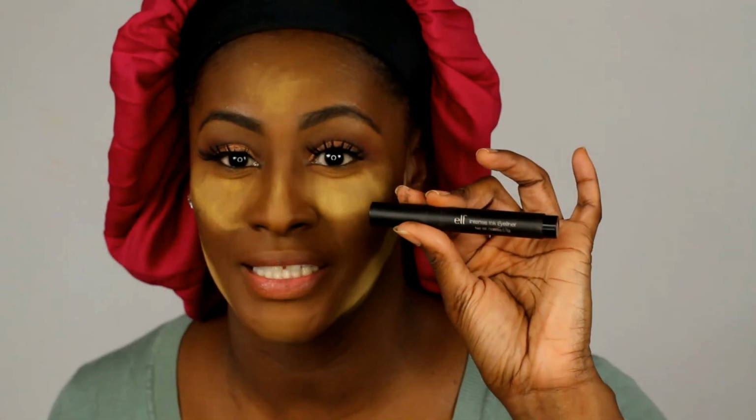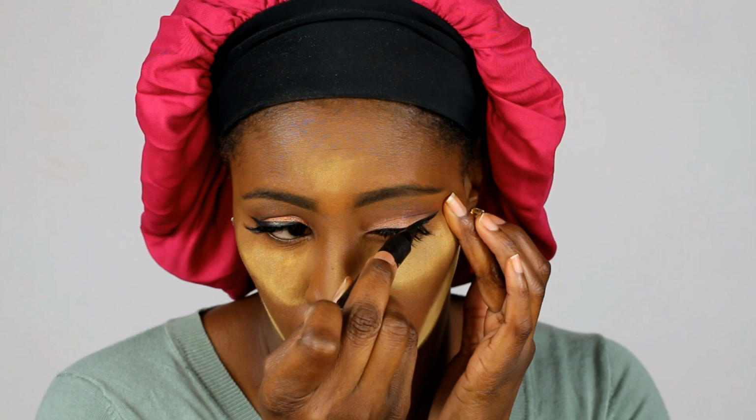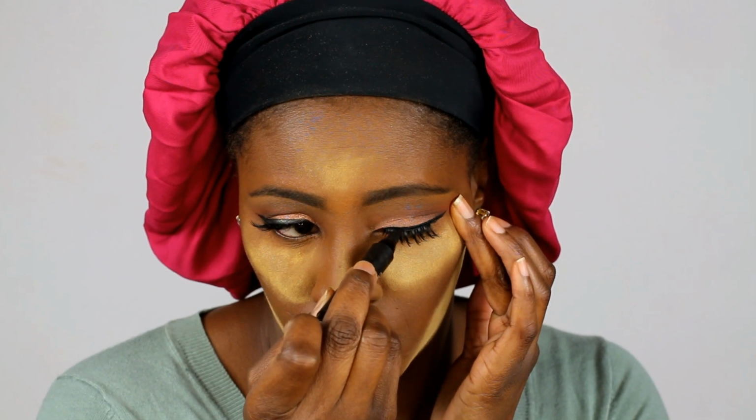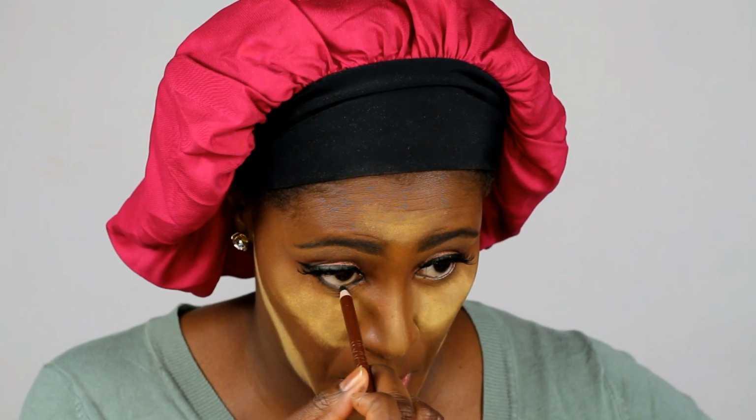Put on my lashes. I'm going to use my e.l.f. Intense black, my e.l.f. Intense eyeliner. I love this thing. And that's it. Something that almost looks like I'm not even wearing liner at all.